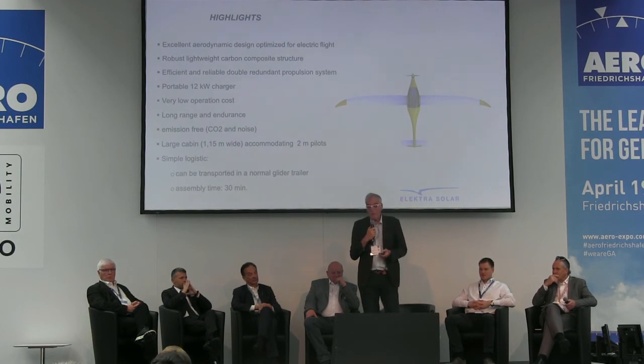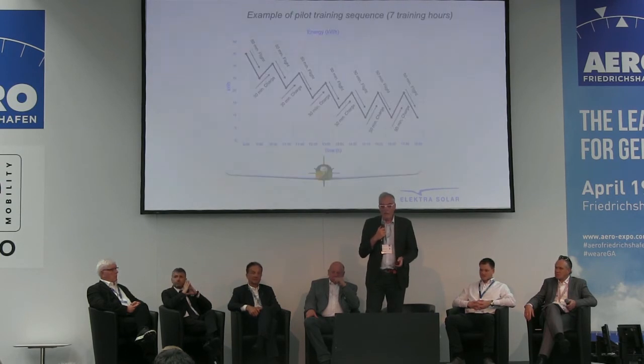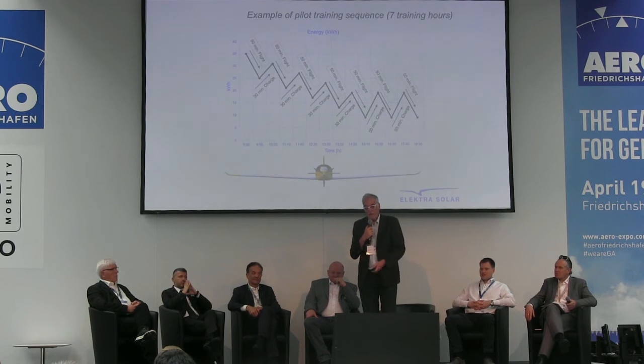I explained the advantages also before. Another big advantage is a short start distance. We have a good engine, 50 kilowatt continuous power, and we can lift off in 100 meters. It's a big advantage. And now you see here a diagram.